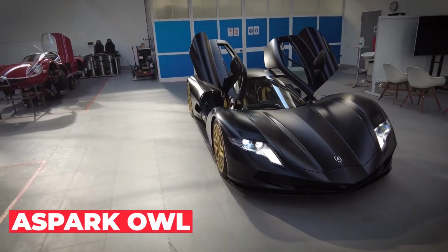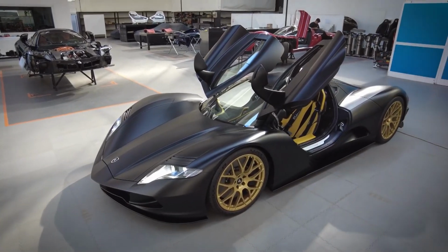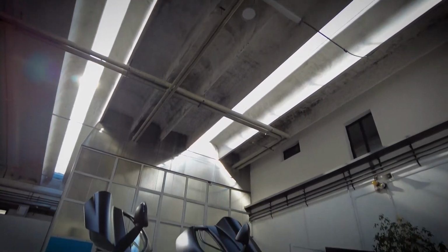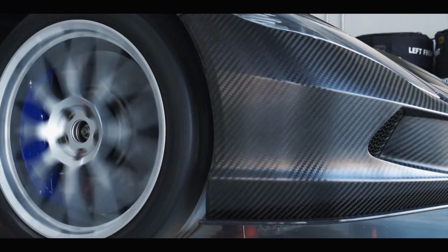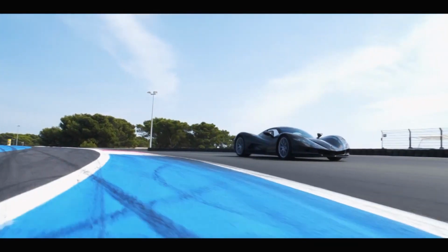Now, moving on to the next. Aspark Owl. The Owl is an electric supercar from the Japanese company Aspark. A production run of 50 vehicles is planned before the vehicle's European debut, with staggering prices starting at around $2.8 million. The Aspark uses 4 electric motors and a compact 64 kilowatt-hour battery to go from rest to 100 kmph in 1.69 seconds, which places it at the top of our ranking.